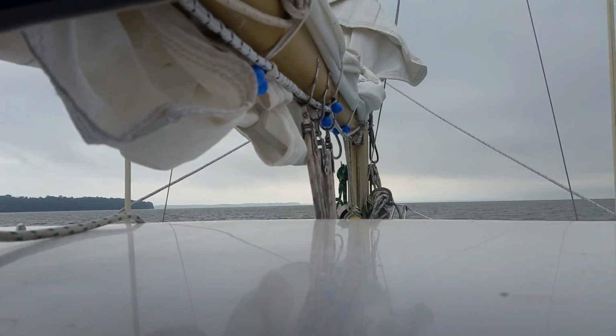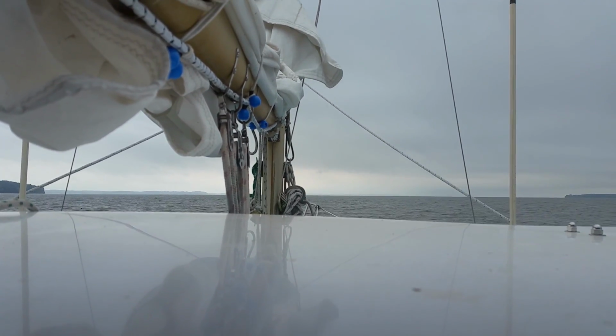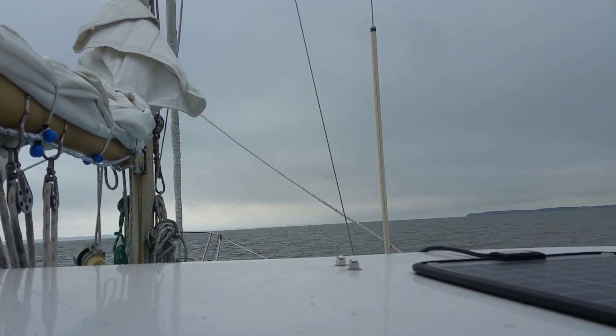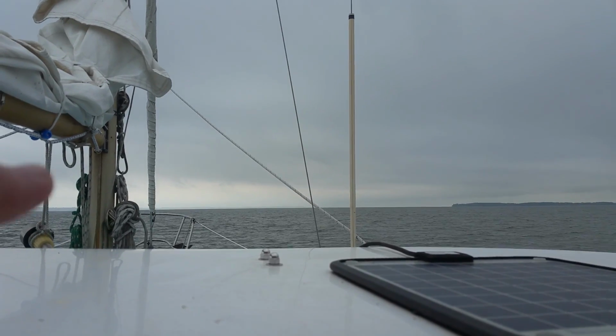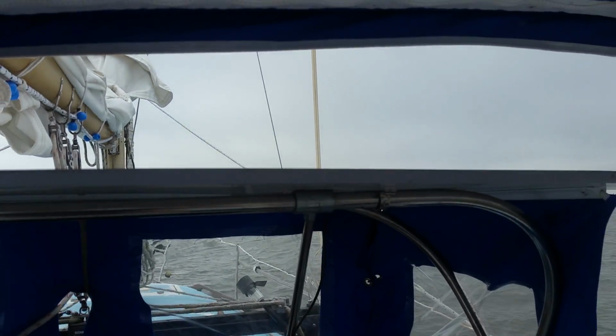What I'm hoping here is, as you can see, on the left is Turkey Point, on the right is Spesutie Island, and I'm kind of going right down the cut towards Wharton Creek. I don't know if you can make it out. There's another point kind of straight down there. I got to get through there.